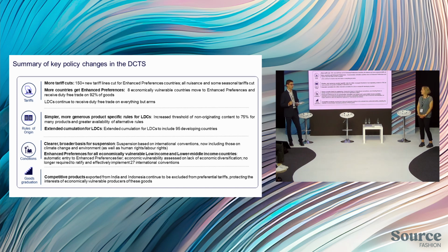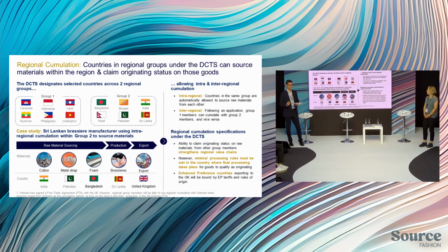Now I'm going to hand over to my colleague Sophie to talk about what this actually means in practice with a couple of examples. Thanks, Rupert.